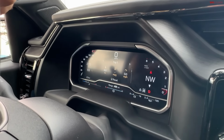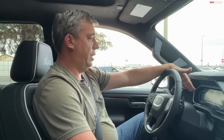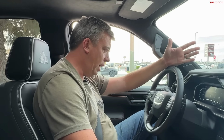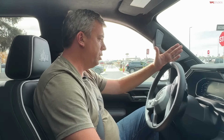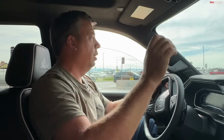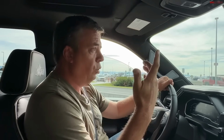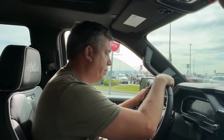Yes. All right, I'm reset. This is a brand new truck, but it says 485 miles of range on a nearly full tank, which means 500 miles in daily driving could be possible. This is cool. All right, let's get on the road and I'll give you another update.